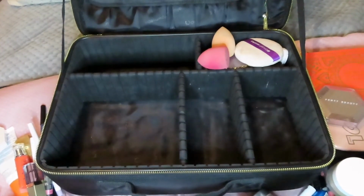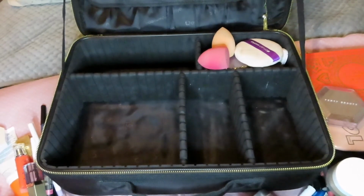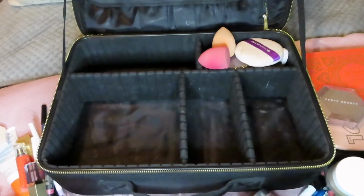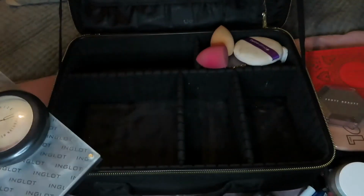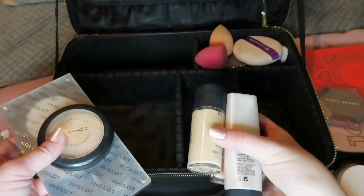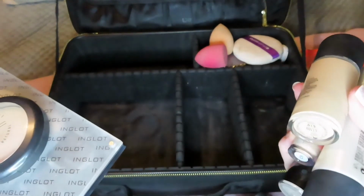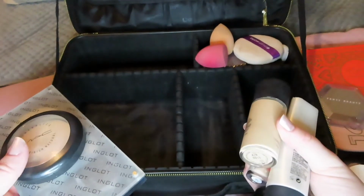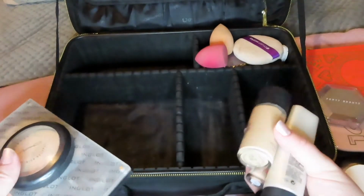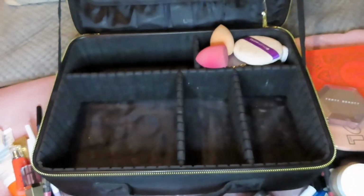Okay, so that was a little bit confusing. I was having to rack my brains at what I'd used and what I hadn't. So I'm going to start off with just briefly saying that my project pan items are always going to stay within my Shop My Stash bag until I've either used them up or have had enough of them basically and want to move them out of my collection. So these are all just going to stay at the side for now.